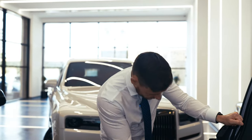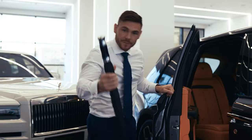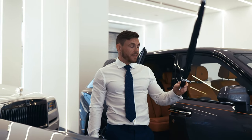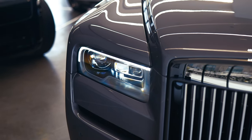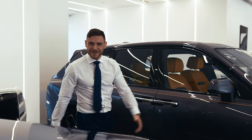So before we move to the rear of the car, I just want to draw your attention. Rolls-Royce, as you probably already know, especially for us Brits, where it rains 364 days a year. Here in the Middle East, however, it doesn't rain as much. However, that does prove to be a very handy sunshade. Click of a button, close the doors.